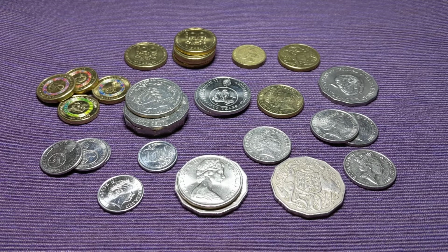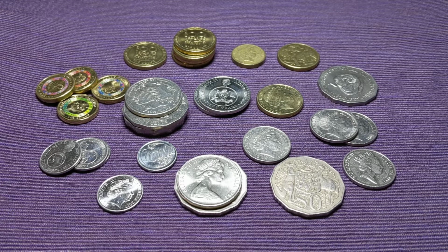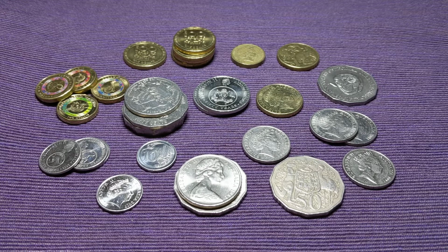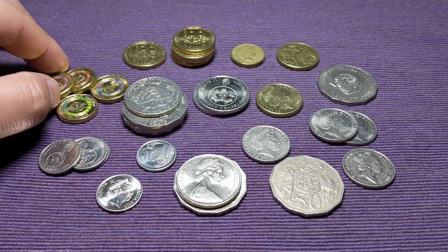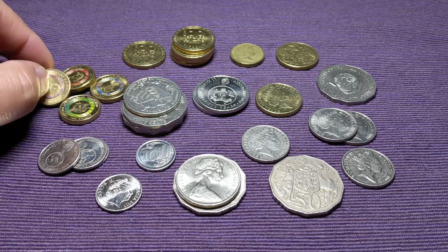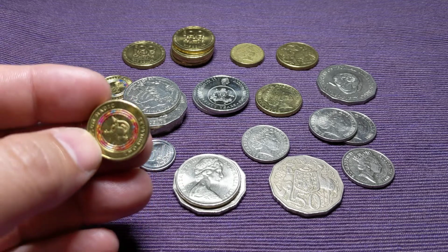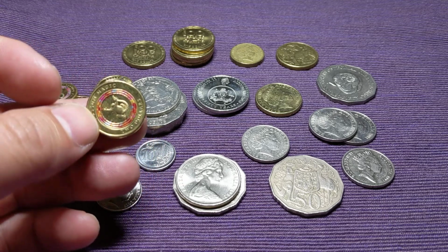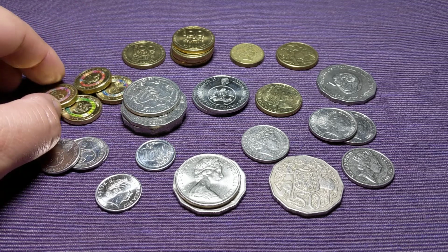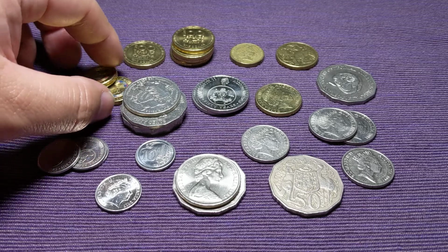I have a couple of error coins, a few low mintage coins, a few just nice coins just because they look nice, and a few different things like that. So over here I found four coloured $2 coins this week. Three of them are the possum kind, and one of the Commonwealth Games ones. Fairly common, but not a bad little hit rate there.